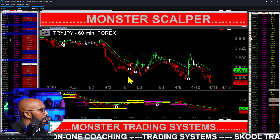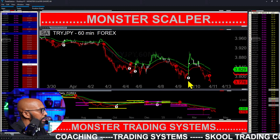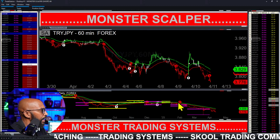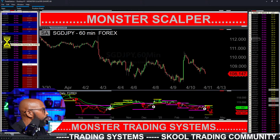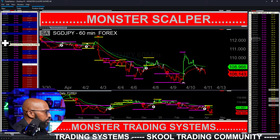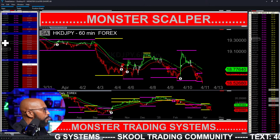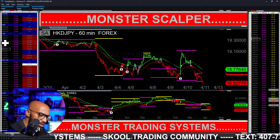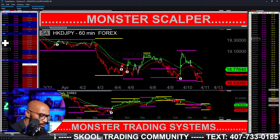All right, breaking support. Some support here. So short signal here moving down. Good selling there on the daily. No sell short signal there with SGD. Nothing there. HKD JPY.